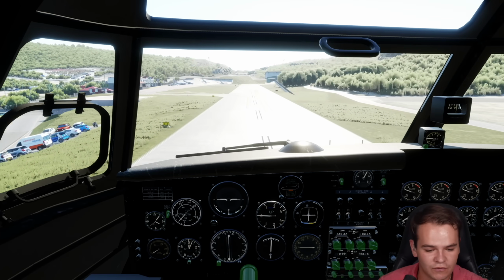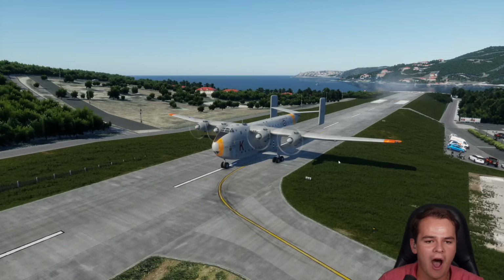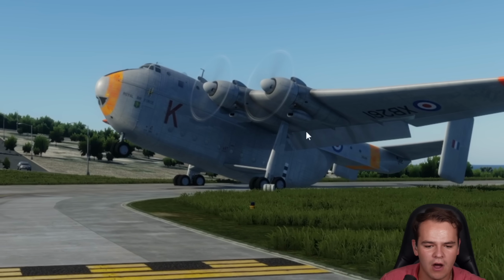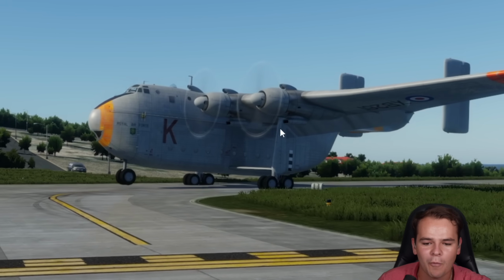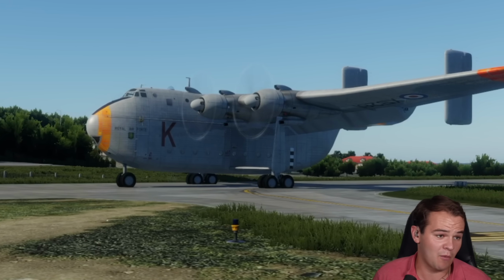Let's go ahead and engage some reverse thrust. Yes, full power into the piston engines. All is well, everybody. Take a look. We definitely didn't take any time to stop. And oh, yes, the reverse thrust is so powerful we can even get a tail strike. Right, it might not be the most accurate flight model, I'm not sure.